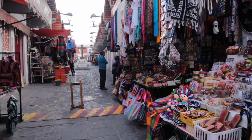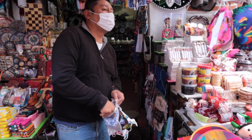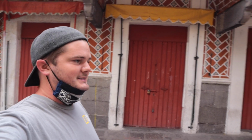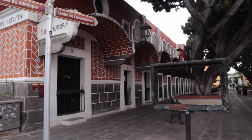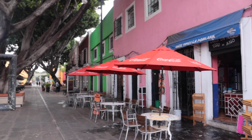We're here a little bit early before the crowds come, so not everything is open yet, but still a really awesome market. And then you've got this plaza that connects to the market, and later in the day, all these stalls will open up in the plaza as well. These kinds of plazas are really common here in Puebla. We've seen so many. They're always super photogenic and have nice restaurants and cafes.